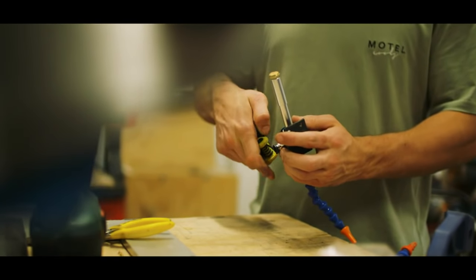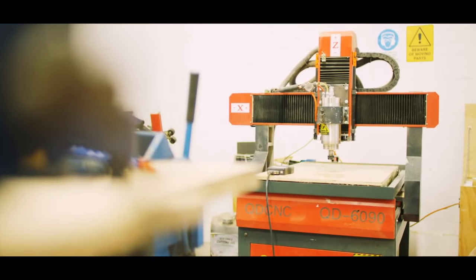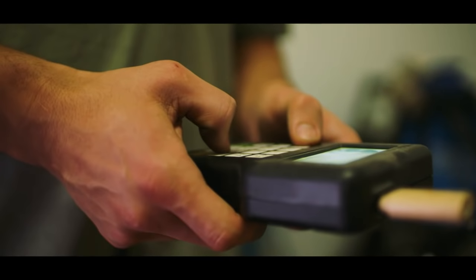Because if you don't understand how something works, you can't look at it critically. So an example of some of the problems we face on a day-to-day basis, we have this machine called the CNC machine. This machine needs something to cool it.